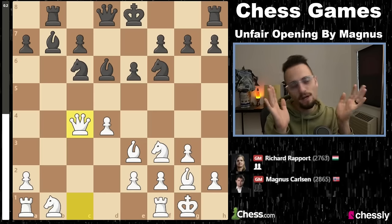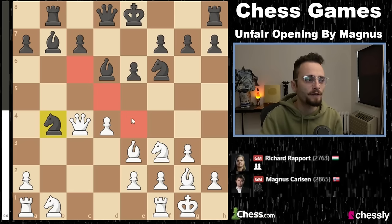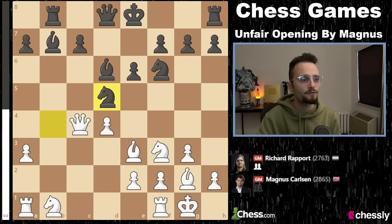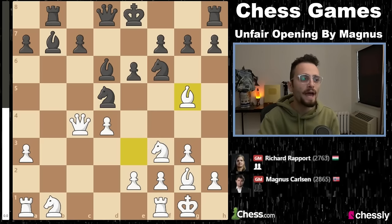So this is very typical stuff for the Catalan. People give back the pawn, and now he's going to try to fight for the light squares in the center. Magnus forces the knight to go there, and now the bishop will move. So, bishop will move, and very often in these Catalans, when the bishop goes out there, it dies.